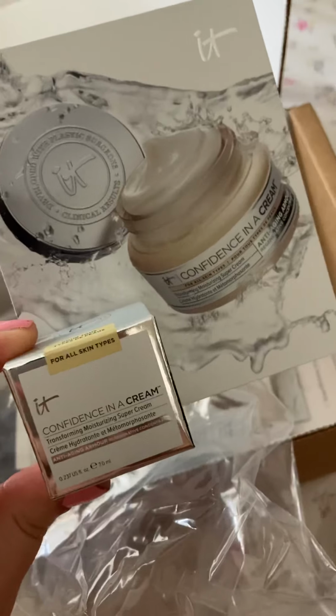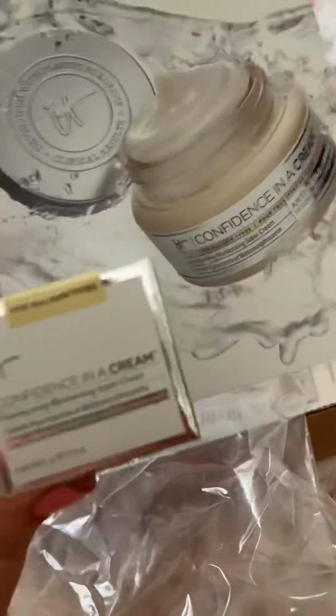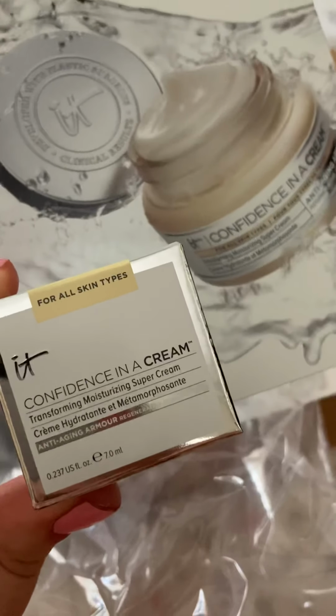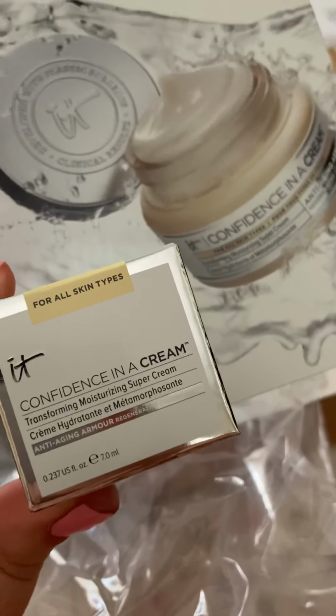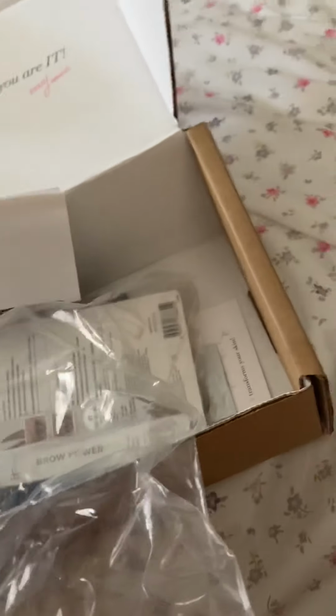So this one is the Confidence in a Cream. I've only tried samples. I like this product, so this is like 0.2 fluid ounces, but whatever, it's mini, it was free, I'm sure I'll use it.